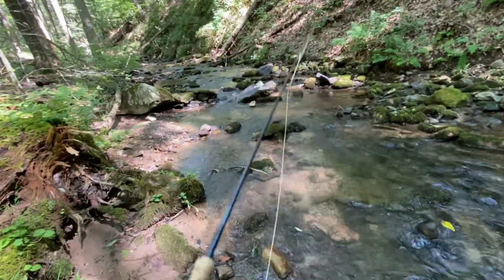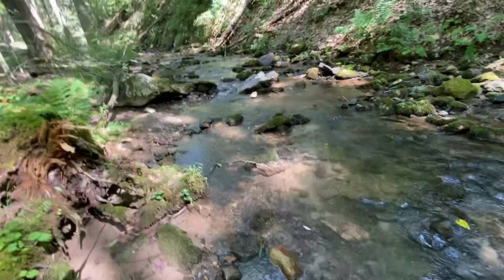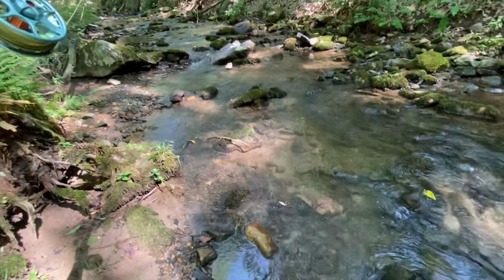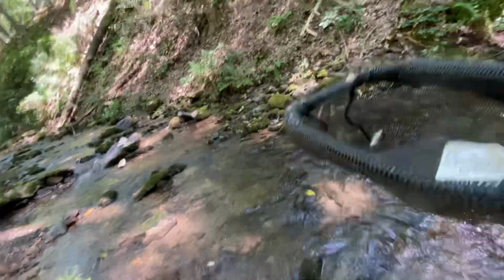Ooh, I think we just had a big one try to eat it. It's kind of hard to see, but I thought, oh, yep, he tried to eat it again. Maybe he'll come back for a third time. Got him. There we go. Good fish. Not big, but actually he's not even like average. He's a little small, but he is a brook trout.